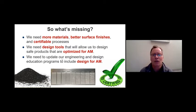Better surface finishes. If you look at that swatch in the middle at the bottom, we're probably on the right half of that surface roughness chart. If we can get the surface finish straight off the machine closer to the left side of that swatch, I think we multiply the amount of applications we can do.